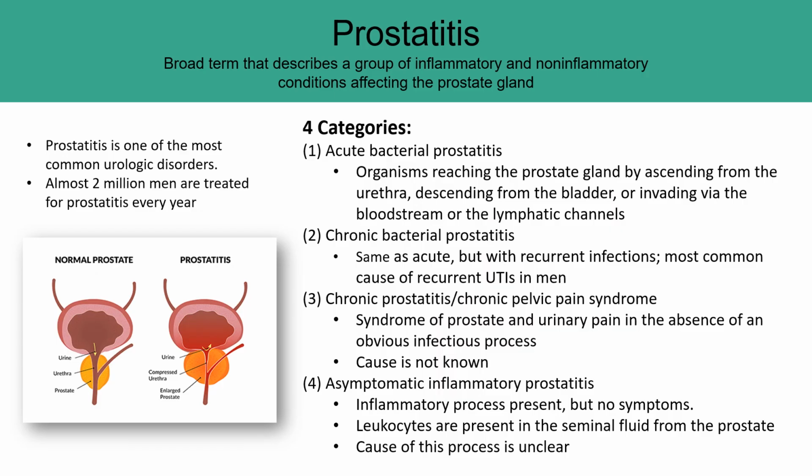Now let's talk about prostatitis. So prostatitis is an umbrella term, and it refers to a group of inflammatory and non-inflammatory conditions that affect the prostate gland. Prostatitis is one of the most common urologic disorders, and there are millions of men who are treated for prostatitis every year. If you look at this picture, the one on the left is a normal looking prostate. The one on the right is inflamed, red, swollen.